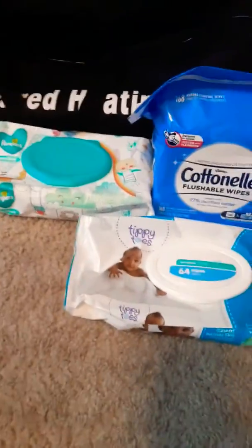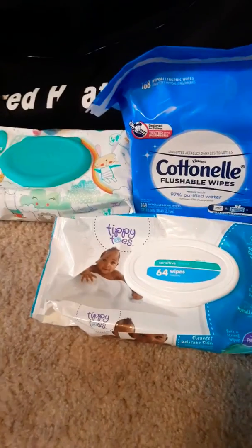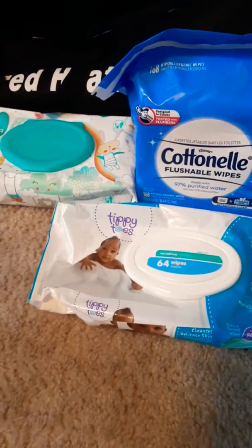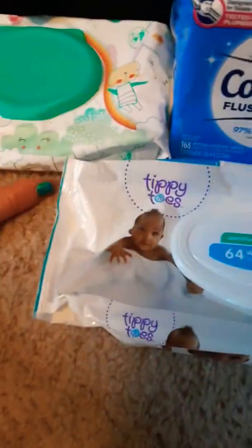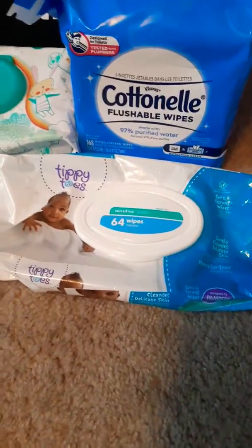Since we've had this COVID-19 outbreak, wipes have been a little bit scarce, and there have been a few times I haven't been able to find them. So my godmother actually had to send me some wipes from Montana, and she sent me some of these Pampers Sensitive Skin fragrance free wipes, and she also sent me some of these Cottonelle wipes, which are basically toilet wipes, more for adults, but you can use them on babies too.